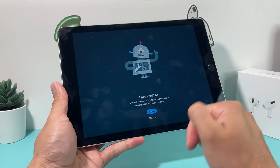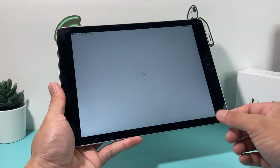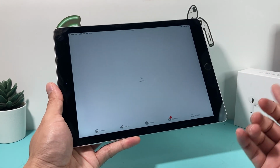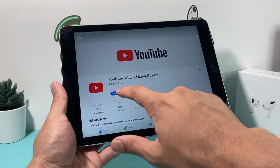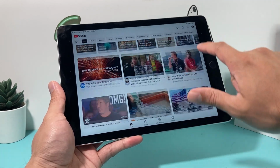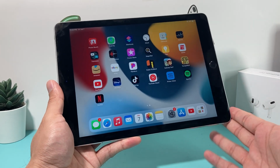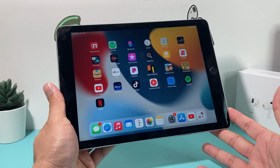You might get a constant need to update, which you can go ahead and do as needed. That wouldn't be an issue because iOS 15, although it's going to be 2 years old, is still supported by most apps out there. That's the one thing you have to worry about when your iPad doesn't get any more major iOS updates.